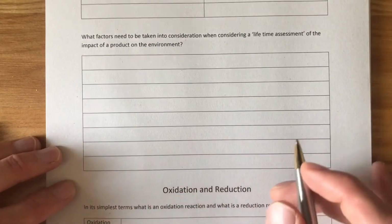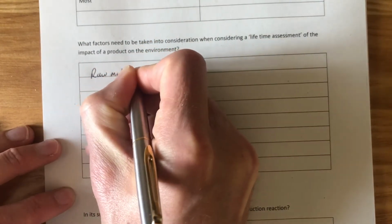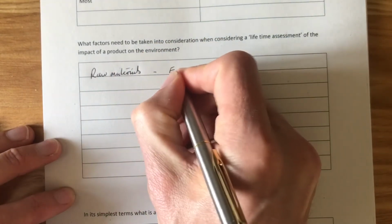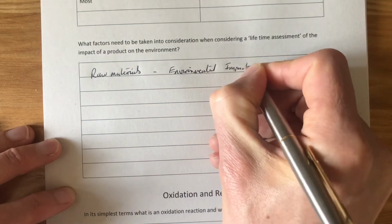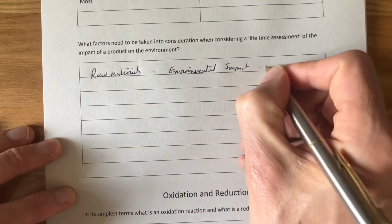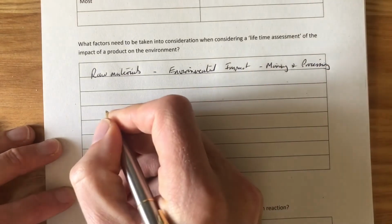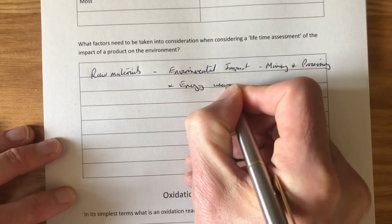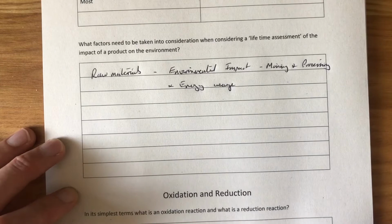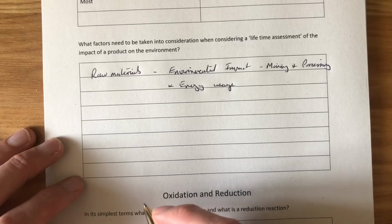So to summarise, for the life cycle assessment of a product, we need to take into account the raw materials of the product, the environmental impact of all aspects, but particularly, I suppose, of the mining or the sourcing of these raw materials. So that's mining and processing, and the energy usage. For example, obviously open cast mining for a lot of metals requires us to dig and scoop these minerals out of the ground, and there's obviously huge amounts of energy for the plant needed to do that.